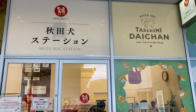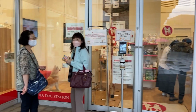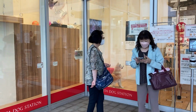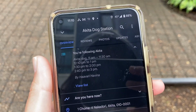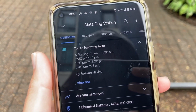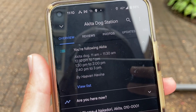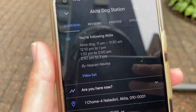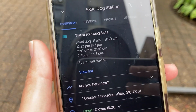This is the Akita Dog Station store where we just entered, and that's the Akita dog. Her name is Momo, or his name is Momo. I'm not really sure if it's a female or male dog. The times when you can see the dog in Akita Dog Station are from 11 to 11:30 a.m. Then they rest from 12 to 1 p.m., rest from 1:30 till 2 p.m., rest from 2:40 to 3 p.m.